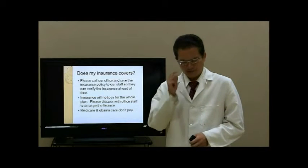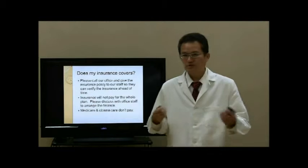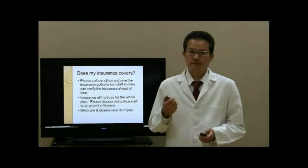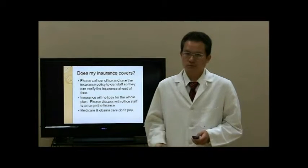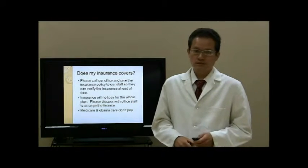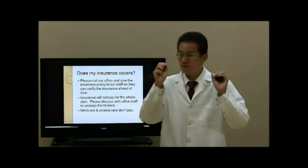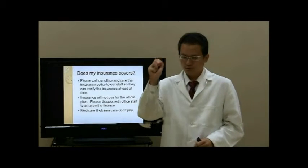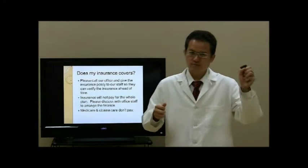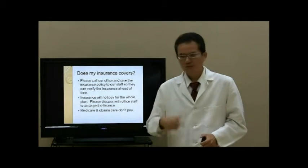Okay, and everybody asks me, how much does it cost? Does my insurance cover it? I do not know how much it costs because everybody is different. Everybody requires a different program. The treatment is going to be different for everybody. Like I said, when you come in, even though the symptom is the same, one person's cost will be entirely different from another person's cost. So the money is going to be different.